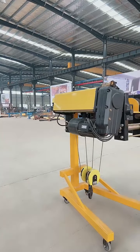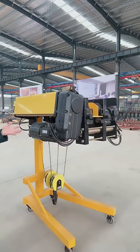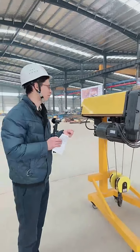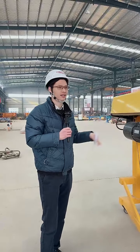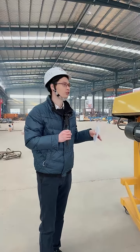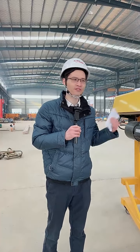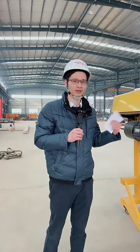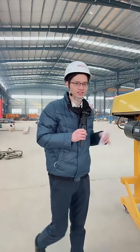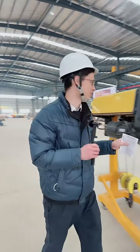So just now I showed you the overview of the main parts of the cranes, and now I will show you the details of the lifting mechanism. The crane is equipment for lifting goods, so I think maybe the main part is the hoist. So now I will show you the details of the hoist.